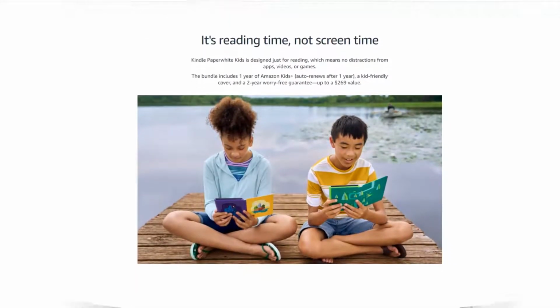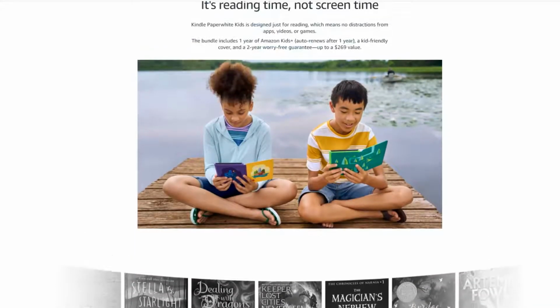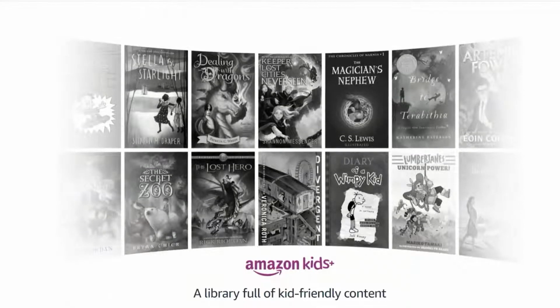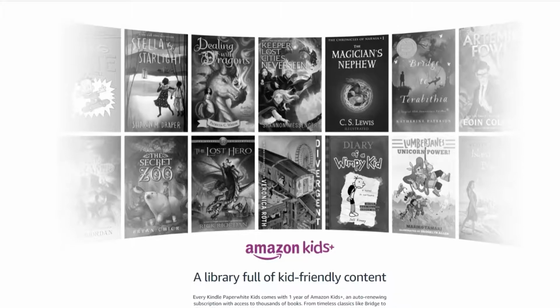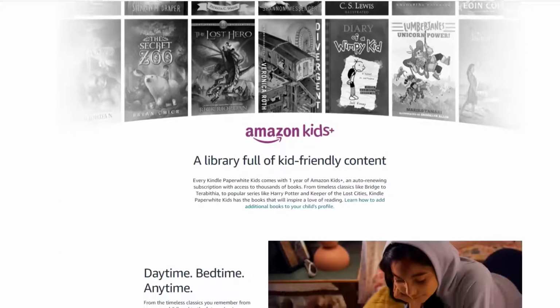Exactly. In fact, the page says it's reading time, not screen time. That is what it's for. It's for reading. So your kid can have a bunch of different books if they want to, but with it, they are focused on reading in particular.